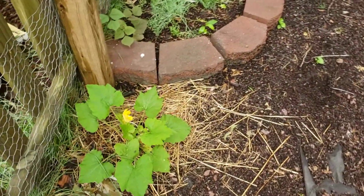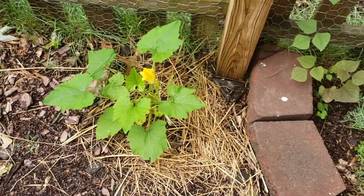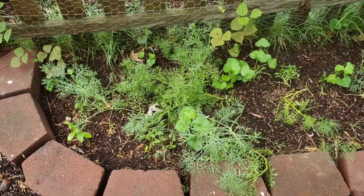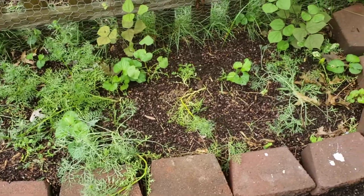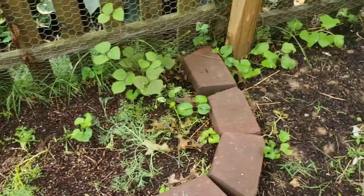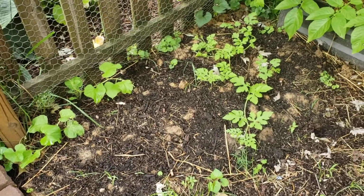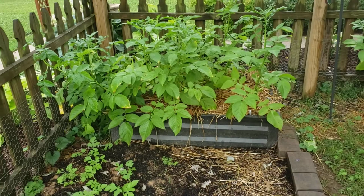Let's see. Here's another zucchini. It's just a little guy. I didn't know if he was going to make it, but it looks like he's doing all right. And this is kind of supposed to be flowers, but I've yet to see any flowers, so hopefully they'll start blooming. And then I have a couple cantaloupe plants and some watermelon. And then these are my potato beds.